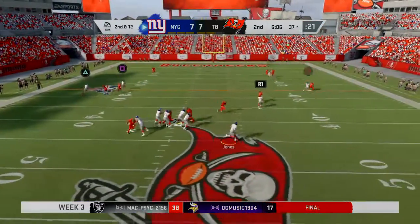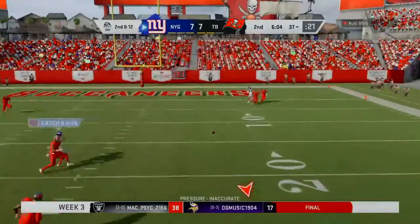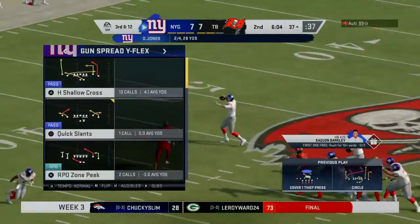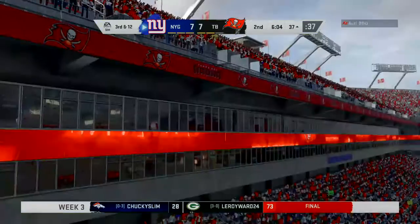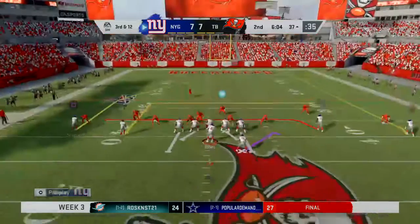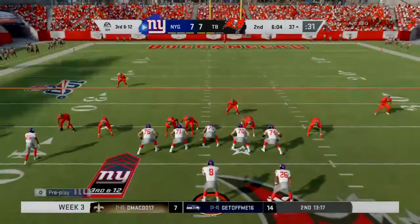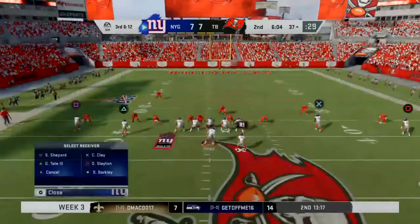Operating from the gun, Jones. Flush to his right. His throw incomplete. They were trying to get it there to Sterling Shepard, and it's 3rd down. An incomplete pass on that last play, and that means they'll need to come up with something here on 3rd down.